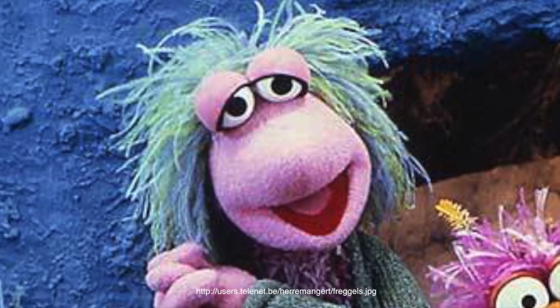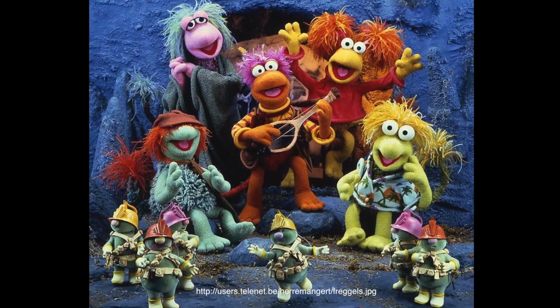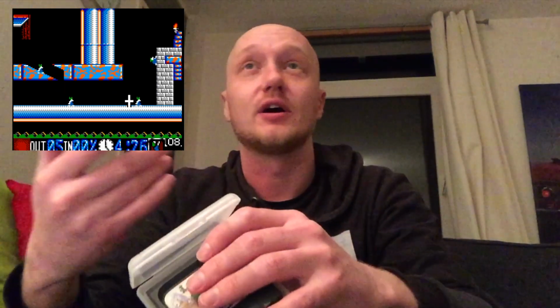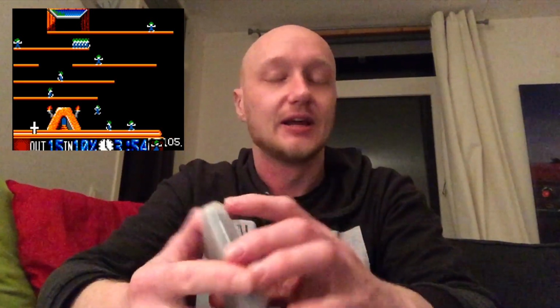And the next game is Lemmings for the Game Gear. Lemmings is a puzzle game where you assign each lemming, those are those creatures with the green hairs, a task, for example climbing or exploding or stopping the gang, and with those different roles you have to rescue the rest of the lemmings so they can go safely to the exit of the level.